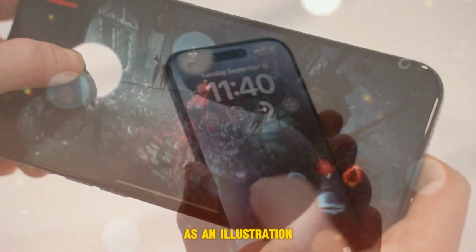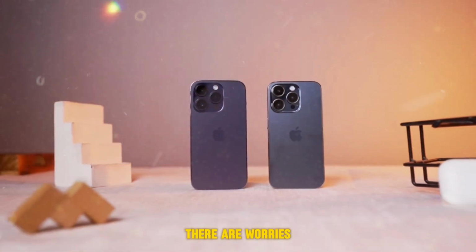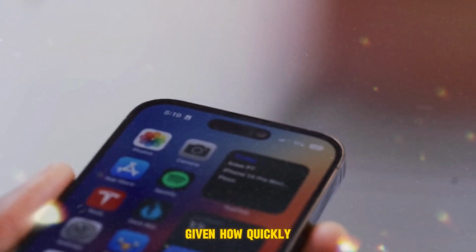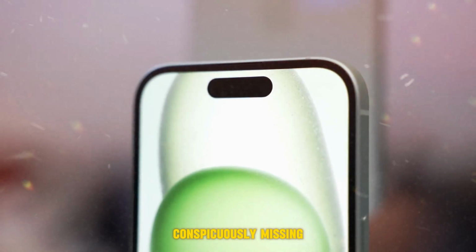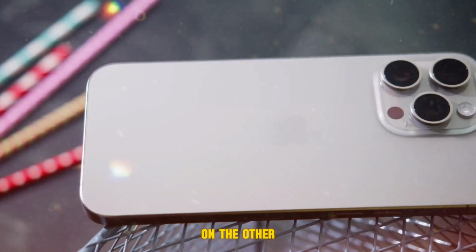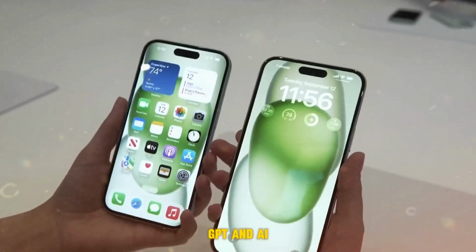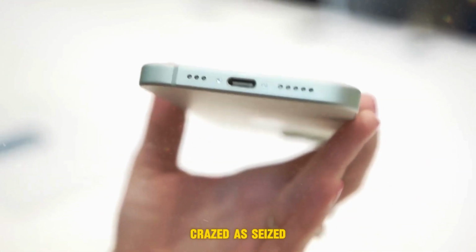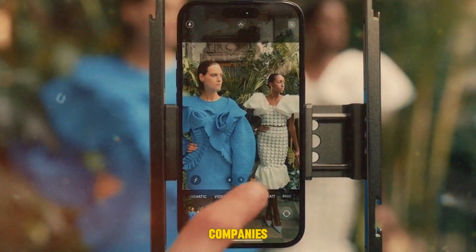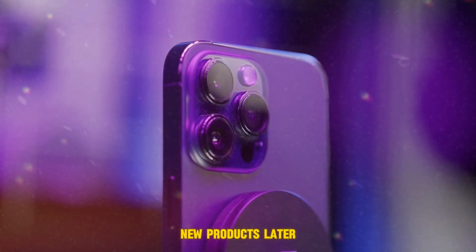As an illustration, they are the only significant phone maker without a foldable phone to get. There are worries that Apple may lag behind, though, given how quickly artificial intelligence is developing. Apple has been conspicuously missing until this past year. On the other hand, CEO Tim Cook recently stated during an earnings call that he believes GPT and AI have immense promise despite the generative AI craze that has seized the large tech companies. Additionally, Cook stated that Apple would be revealing some intriguing new products later this year.